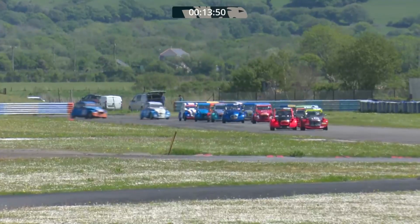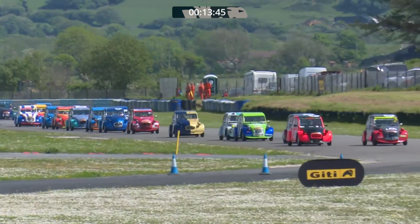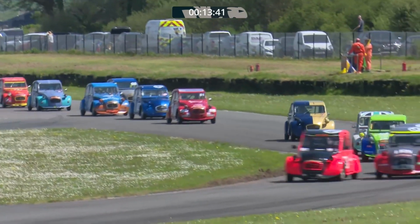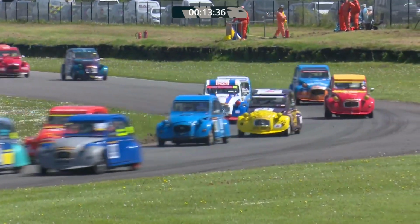Behind them, number 22, Mick Story in the Rosie racing car. I believe Rosie is the name of that car. You kind of think that all these cars have their own pet names, don't you? Those sorts of cars. But up the inside there, Nick Crispin for DD Motorsports has just taken the lead.